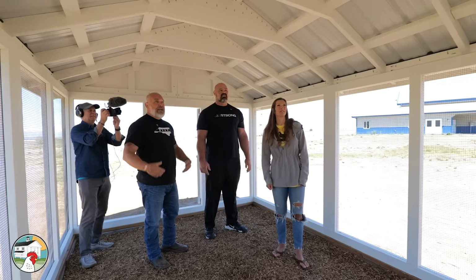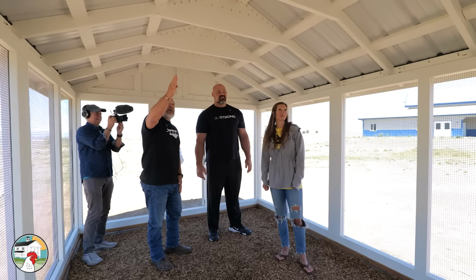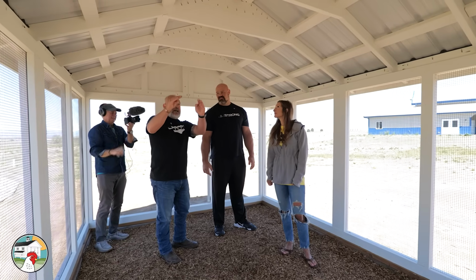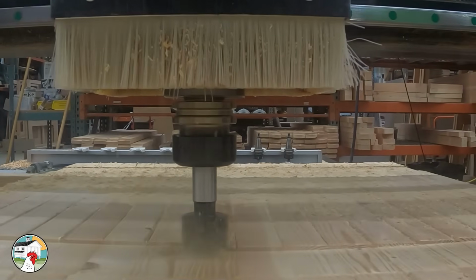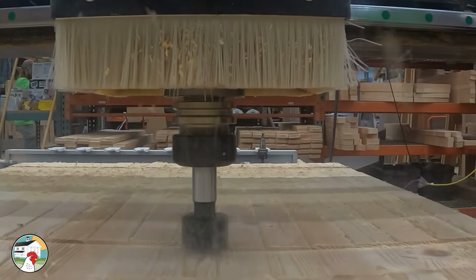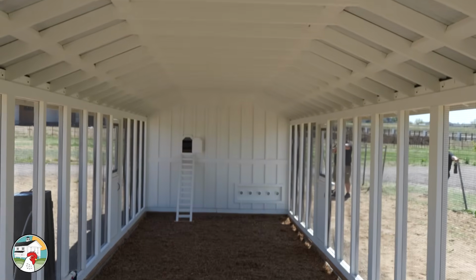Insane. When I say our coops are giant pieces of furniture, that's what I mean. He didn't build these on site like that. They were all made in our factory precisely to be a puzzle piece, so they go together here. Incredible. And everything is notched, so it's like an airplane wing. It trues up the entire roof and it makes it incredibly strong.